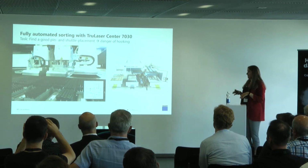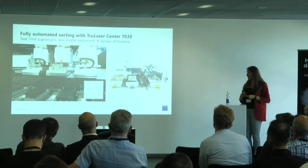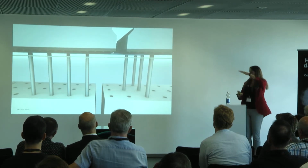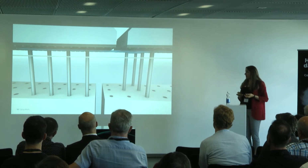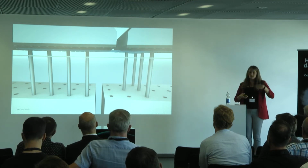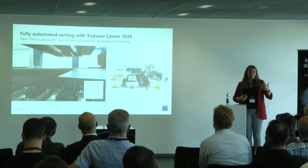What's difficult here is that we have a variety of geometries that need to be removed. You have to program where the pins should be placed under the part and where the shuttles should push from above. This programming is done automatically beforehand, but sometimes the removal fails. And this machine is so intelligent that it retries again and again until the removal is successful.